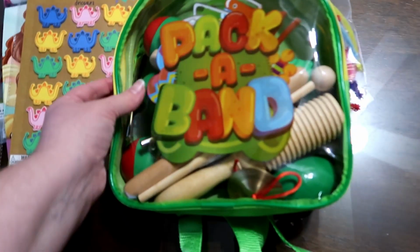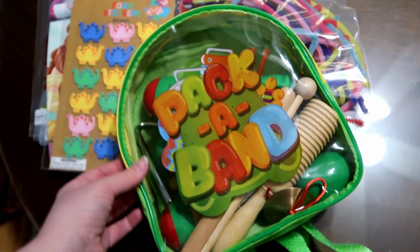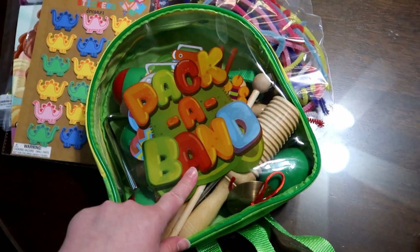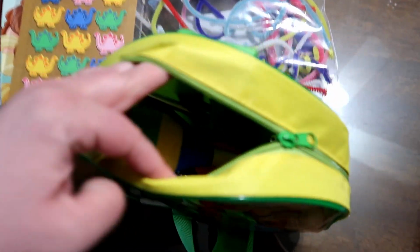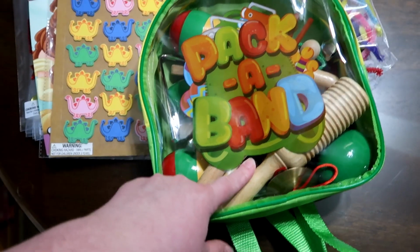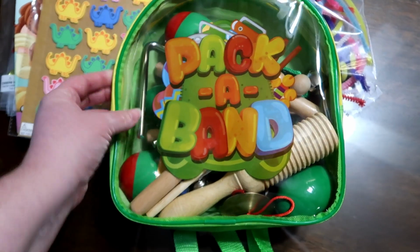We're also going to be bringing her Pack-a-Band. You guys have seen me talk about this before and include it in my blog posts. We love this thing. I got it off of Amazon. She's obsessed with it. It comes with like 10 different musical instruments. She likes playing with these items with or without music, so I thought this would be awesome to do for the whole car.